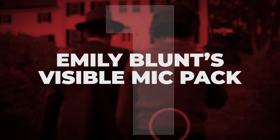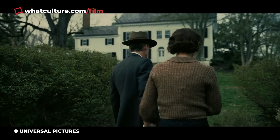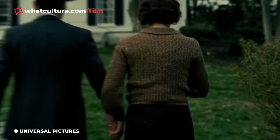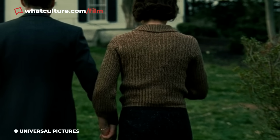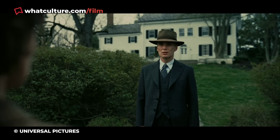Emily Blunt's visible mic pack. And finally, at the tail end of the film, as Oppenheimer and his wife Kitty, Emily Blunt, walk back into their home hand in hand after the security hearing, a distinctive bump is noticeable on Blunt's back. Anyone who knows much about film production will likely realize that this is a receiver pack concealed under Blunt's cardigan for the lav microphone she's wearing for the scene.